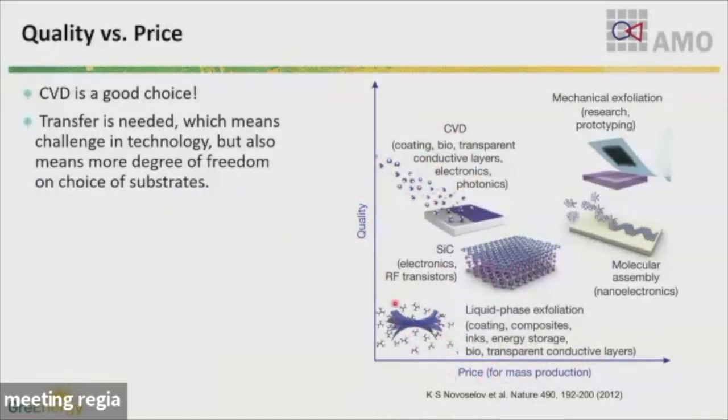Yeah, that's why we state that for our application, we are really focusing on CVD graphene. But there is a drawback for CVD graphene: you have to make the transfer. Because CVD, I forgot to explain that, normally it's grown on some catalytic surface, for example, copper surface. Afterwards, if you want to make electronic devices from graphene, of course, you cannot do it on copper foil. So you have to transfer it to your target substrate.